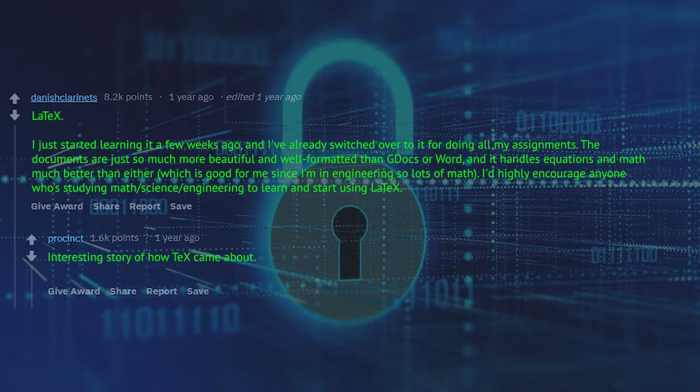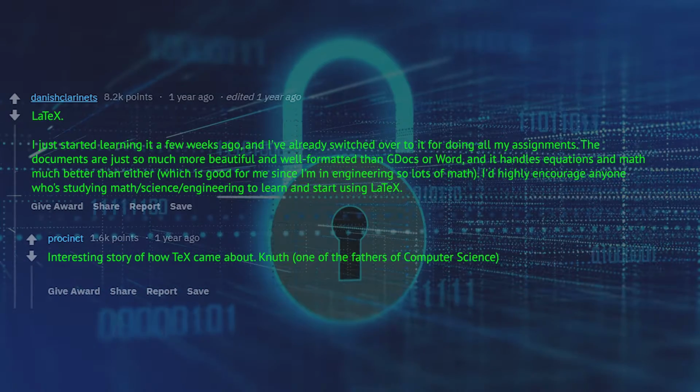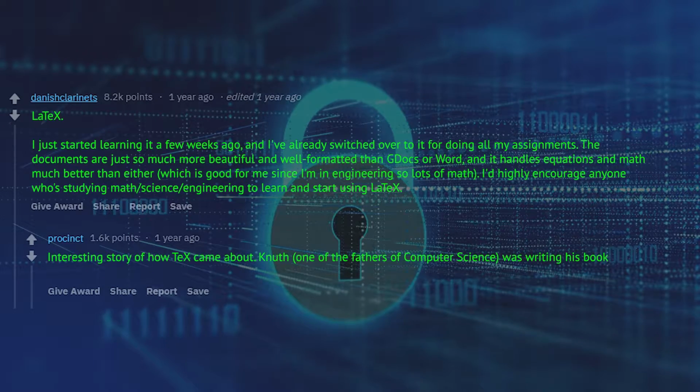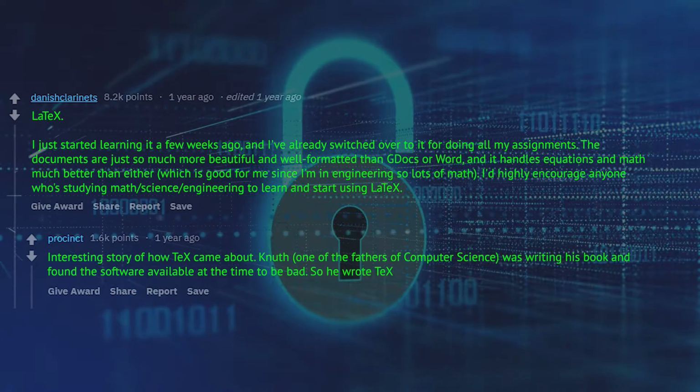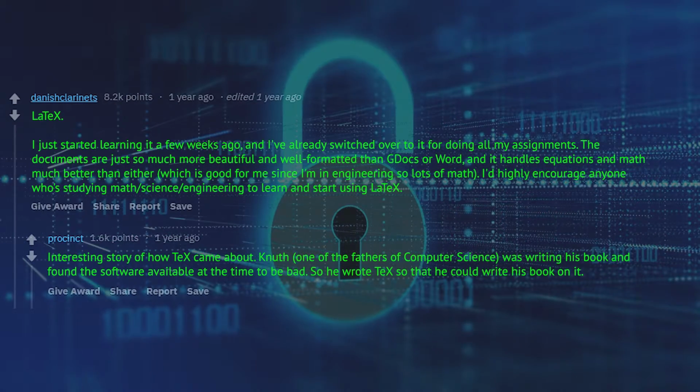Interesting story of how TeX came about. Knuth, one of the fathers of computer science, was writing his book and found the software available at the time to be bad. So he wrote TeX so that he could write his book on it.